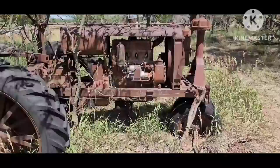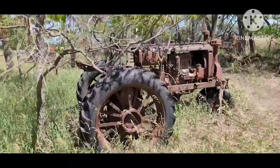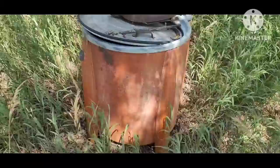Farmall. Assume an F20. I worked on restoring one of those at McPherson College. It was a fun project. I let the other guys do the mechanical and I did the cosmetics. Antique washer. Speed Queen, maybe.